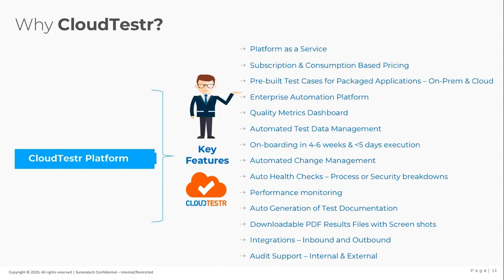We can onboard within 4 to 6 weeks, predominantly for most of the applications, and we can execute in under 5 days. We do have an automated change management process to ensure that you don't have to sit and read the release notes. We will share an impact analysis report for you. We also perform auto health checks. We auto generate documentation. The results files are pretty detailed, so your business is going to be quite happy in terms of reviewing the results and signing off.